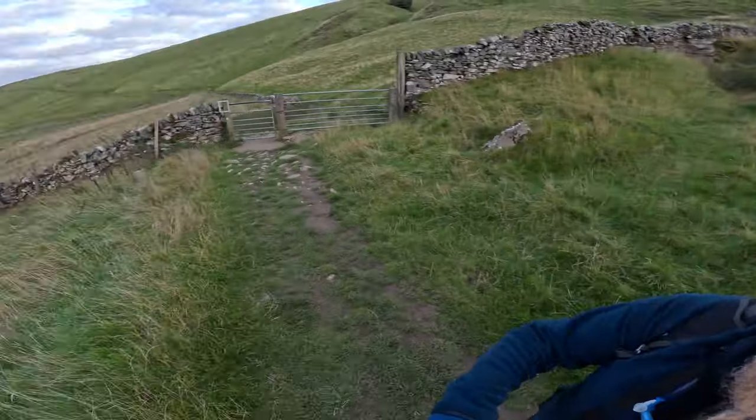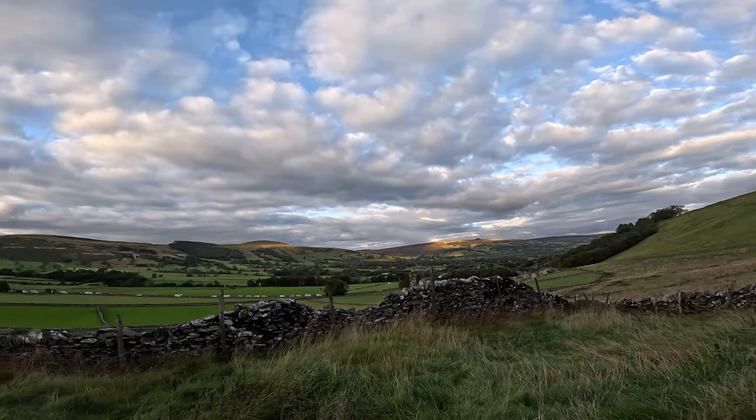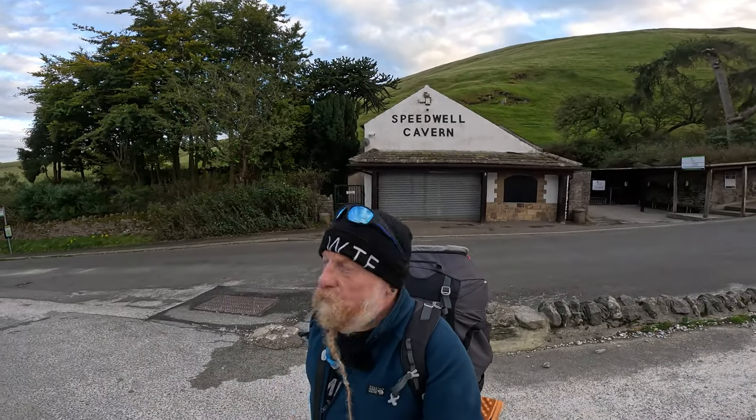We're heading on down here to the bottom by Speedwell Cavern. But just look at the light there on Win Hill and Lose Hill. Fantastic. So this is Speedwell Cavern. This is an 18th century lead mine. Not a very profitable one. They spent £14,000 and only recovered £3,000 worth of lead from it.